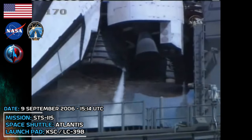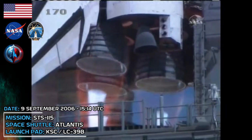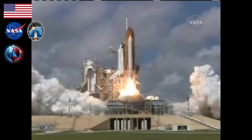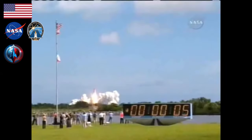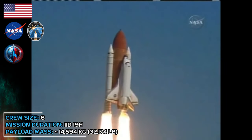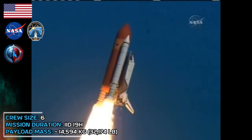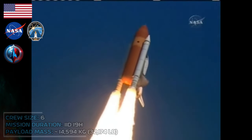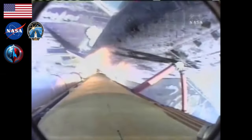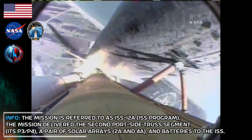Minus 10, 9, 8, 7, 6, 5, three main engines up and burning, 2, 1, and liftoff of Space Shuttle Atlantis, opening a new chapter in the completion of the International Space Station for the collaboration of nations in space. Roll program. Roger, roll, Atlantis. Houston is now controlling. Roll maneuver is underway. Atlantis is heading into a heads-down position on course for a 51.6 degree 137 by 36 statute mile orbit.